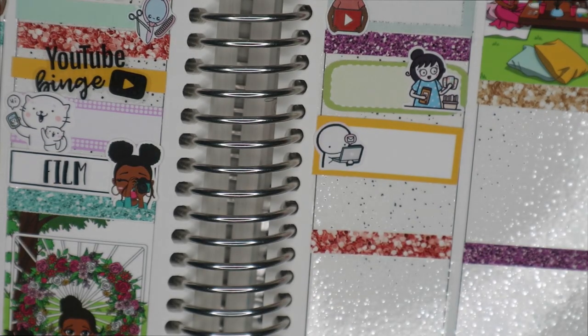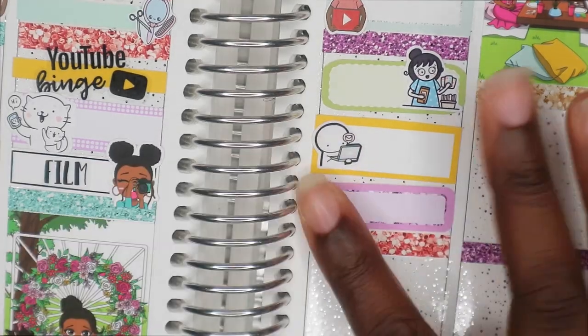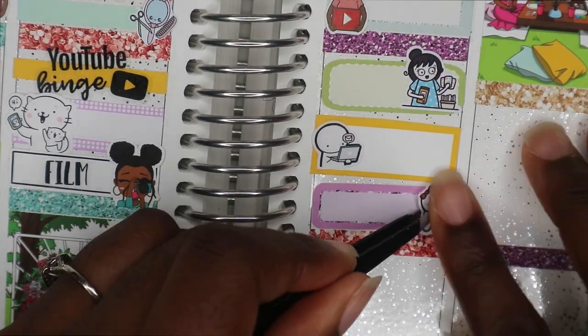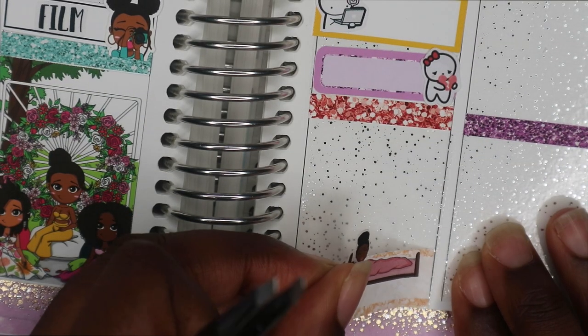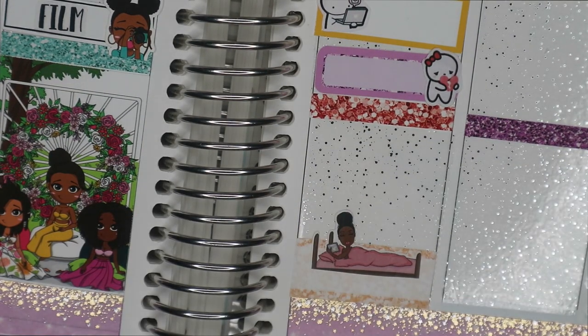Then I used a rounded off quarter box and a munchkin with a broken heart to note I was having really bad chest pains, which I've been having all week, but it started on this day. Then I used a fancy label or appointment label, I think. Yeah, appointment label. And a munchkin to note that I bought some pens. I broke my nib.